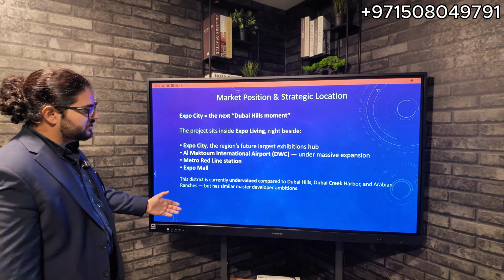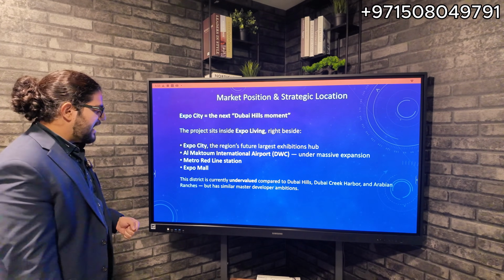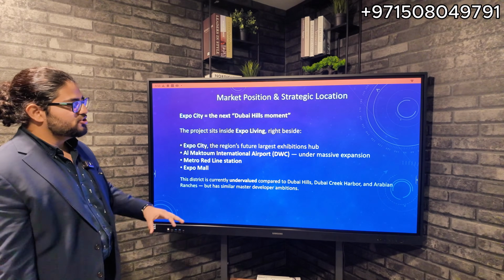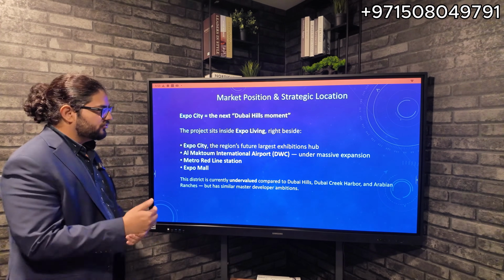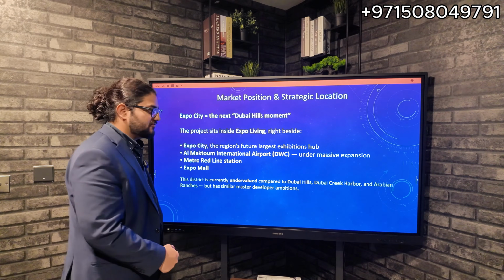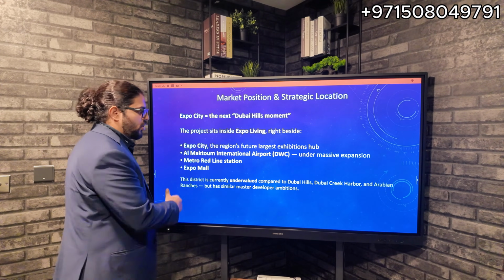This district is currently undervalued, in my opinion, compared to Dubai Hills Estate, Dubai Creek Harbor, and Arabian Ranches, but of course has similar master developer ambitions. Those communities are all maturing. They're done. People who bought there 5 years ago, 10 years ago, even for Dubai Hills Estate, those are the guys who are making a lot of appreciation, but they're not the best to get into now because they have matured to quite an extent.